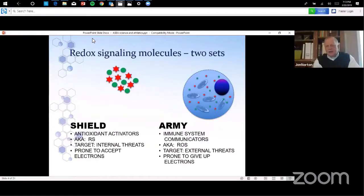You can see the cell off to the right. There's a good number of both the ROS and the RS. One acts as a shield. The other one acts as an army, or the weapon of choice for the immune system. This was the one they were initially seeing under a microscope and saying, wow, these molecules are bad. They can actually do damage to good parts of the body. Well, the other component they were missing, the shield piece, actually protects the good parts of the body. So the army can actually go and identify and flag things that shouldn't be there, invading pathogens, viruses, bacteria, etc., and wipe those out with the use of helper B cells and killer T cells.